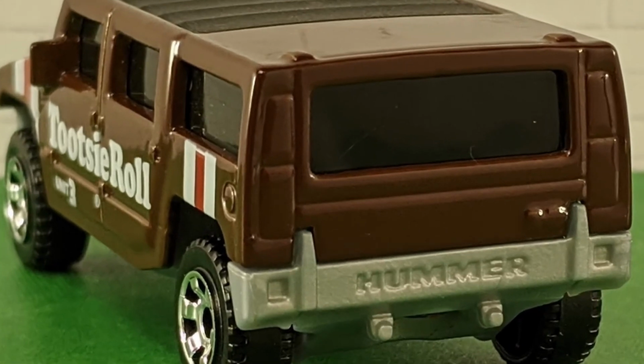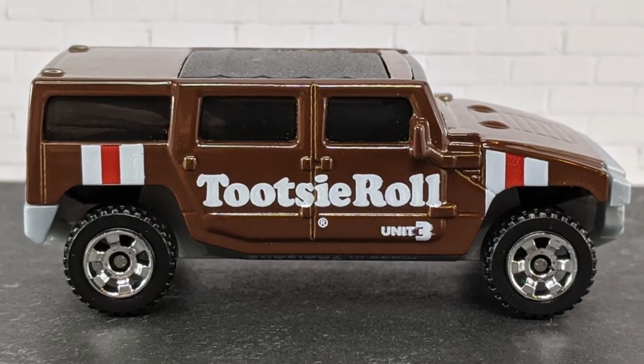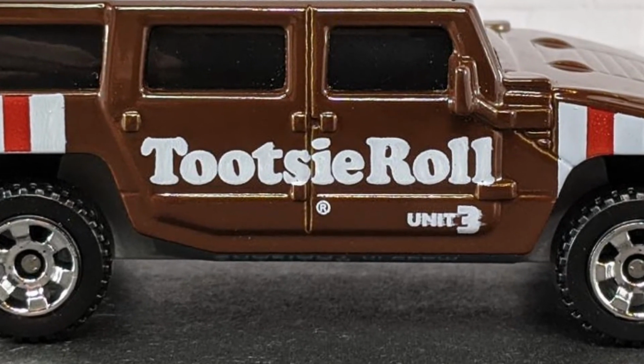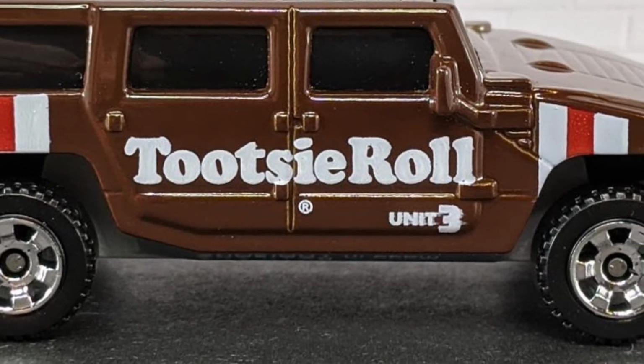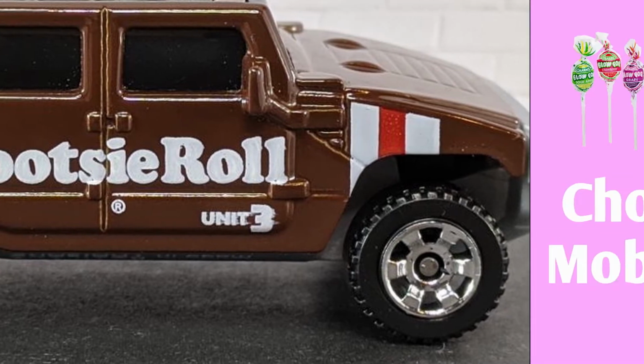The windows are dark, really dark, which hides the fact that there is actually no interior piece. Unlike the other cars in this set, the tampo work on the side is fairly minimal. There's vertical white and red striping on the front and rear quarter panels. It says Tootsie Roll in large letters across the doors, and it's labeled Unit 3. The wheels are 6-spoke utility chromes. Good choice on those rims.